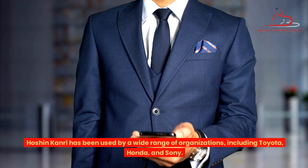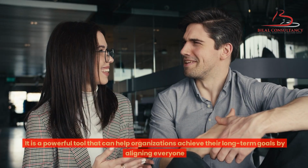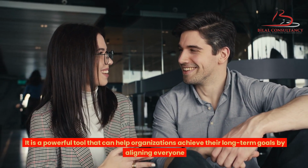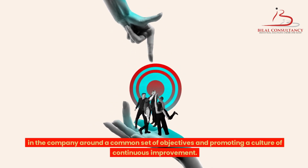Hoshin Kanri has been used by a wide range of organizations, including Toyota, Honda, and Sony. It is a powerful tool that can help organizations achieve their long-term goals by aligning everyone in the company around a common set of objectives and promoting a culture of continuous improvement.